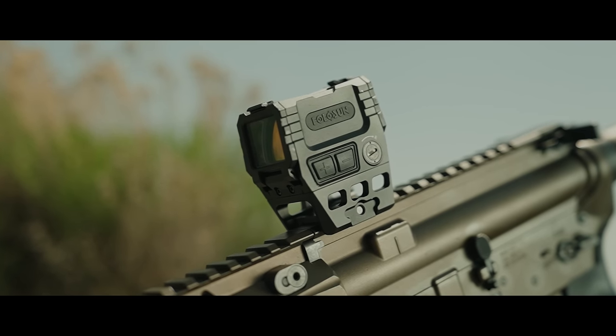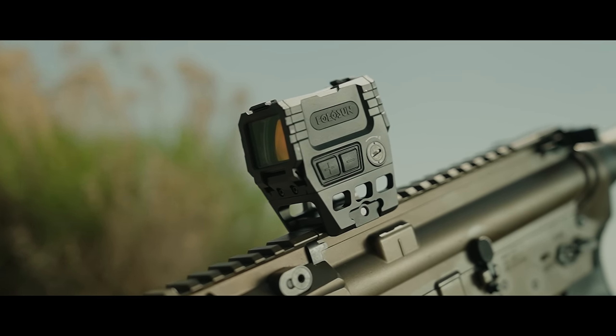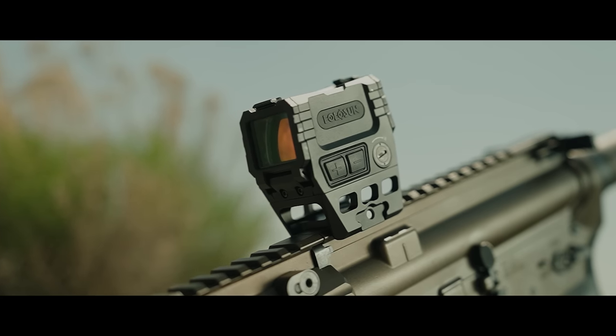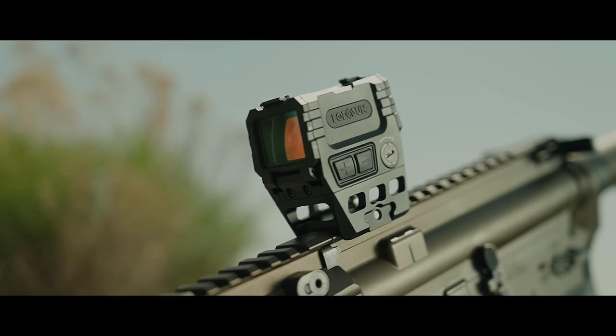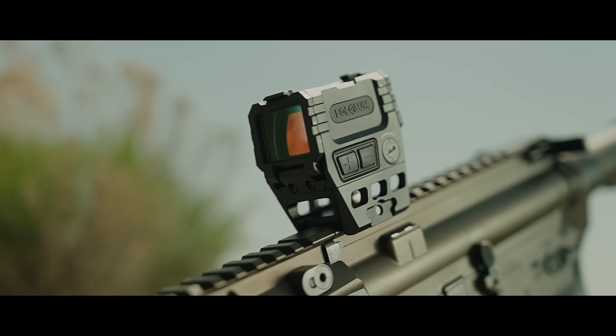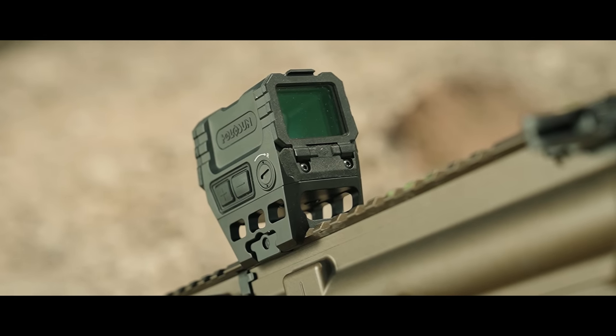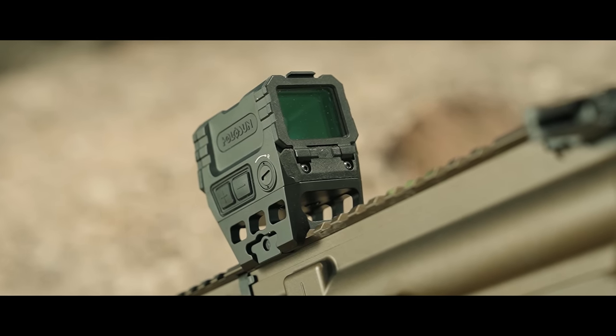We got the Holosun AEMS, which stands for, do you know what that acronym is? I actually have no clue. Advanced Enclosed Micro Sight. Cool. Street price for this, $399. So, well within our budget. This is, again, not new to the market, been out for a while. We're just comparing multiple dots.